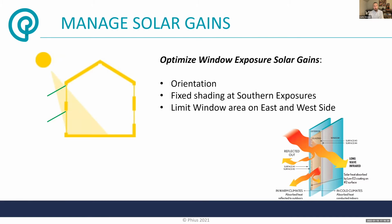Then to manage solar gains, consider the orientation of the building when possible, but window placement, selection of window type and type of glazing, the amount of windows really influence design in Passive House. You'll find more windows at southern exposure, but it's best to have overhangs or permanent shading to limit the overheating in the summer. But that area is a great place for windows. You don't want too many windows in the wrong area, because window technology just doesn't compare to the insulating value of like a wall assembly. So we have to be very strategic in window placement.